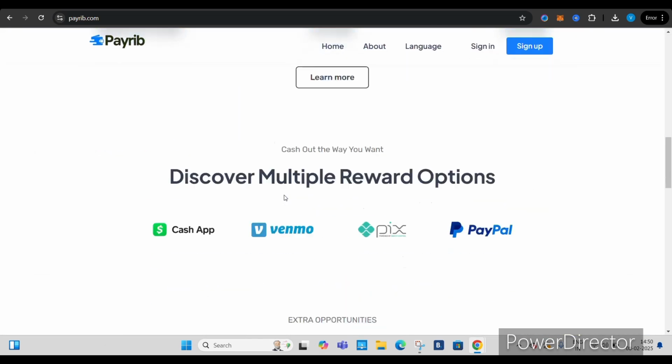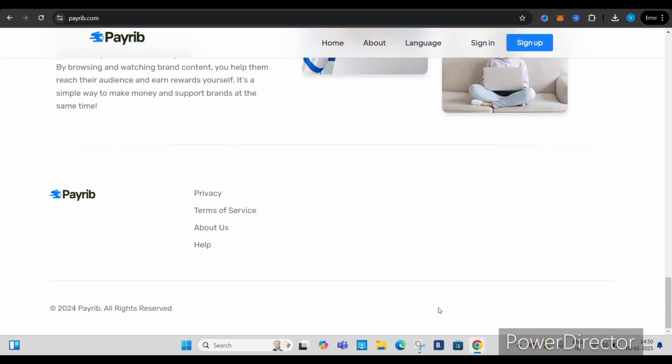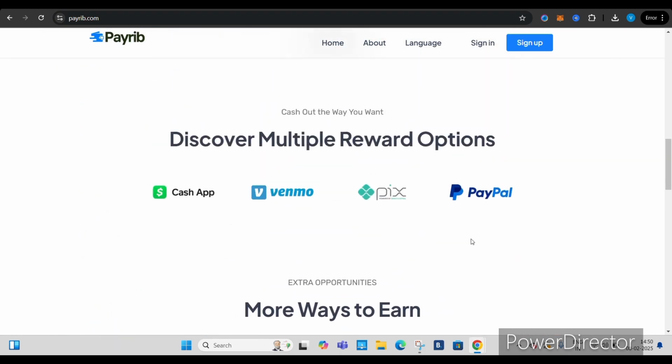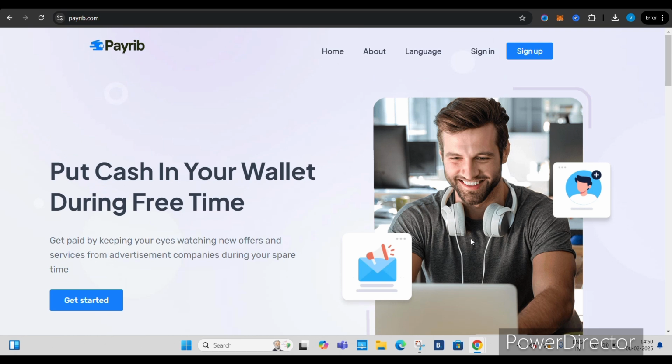First of all, I didn't really like the interface, and also they haven't given the address in the bottom of the footer, which is also a red flag. To make you understand this a little more, let me show you by logging into their dashboard.